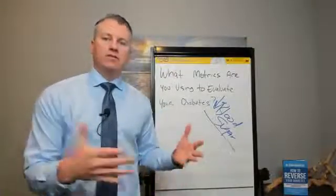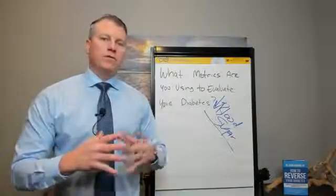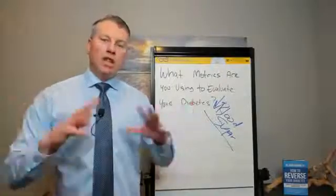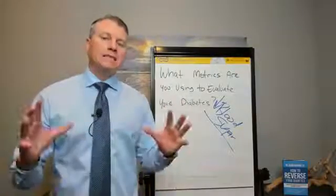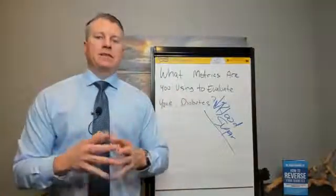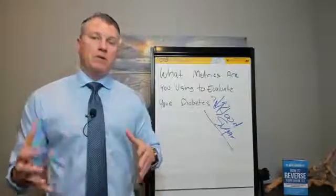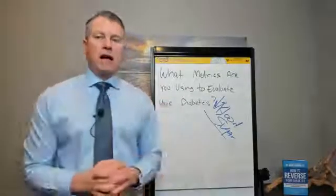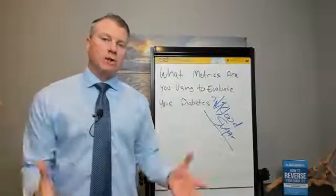Every single cell, tissue, and organ can be destroyed from elevated blood sugar. So of course, I'm not saying we don't want to look at that as a metric, but if it's the only thing you're looking at, you're missing the boat. And it's going to be very difficult for you to reverse your diabetes, like we've done with so many patients in our practice over the years, helping patients really find out what's really going on.